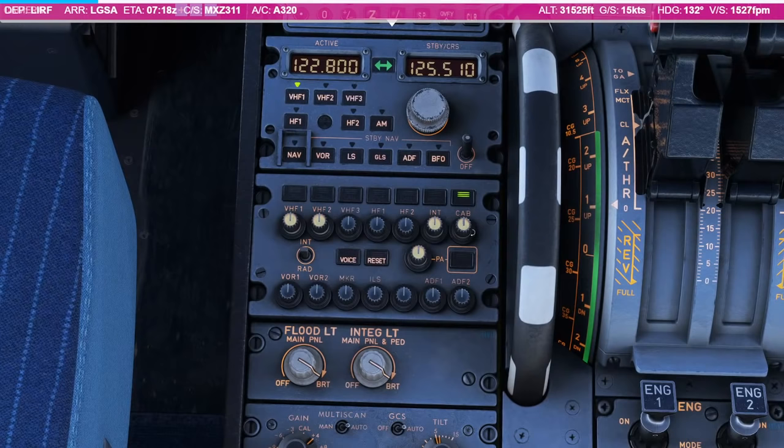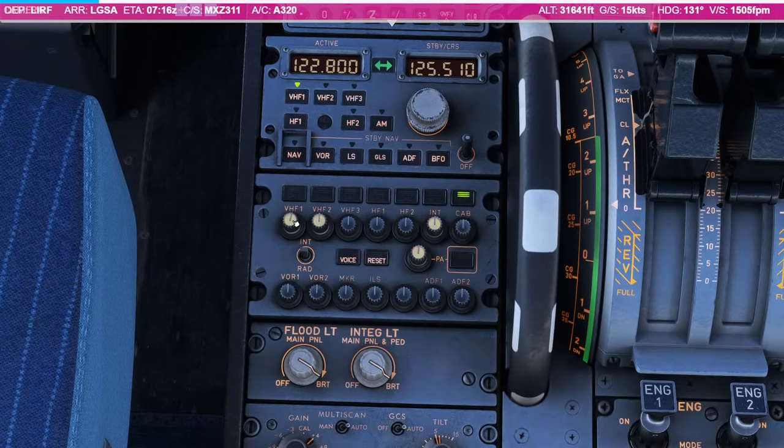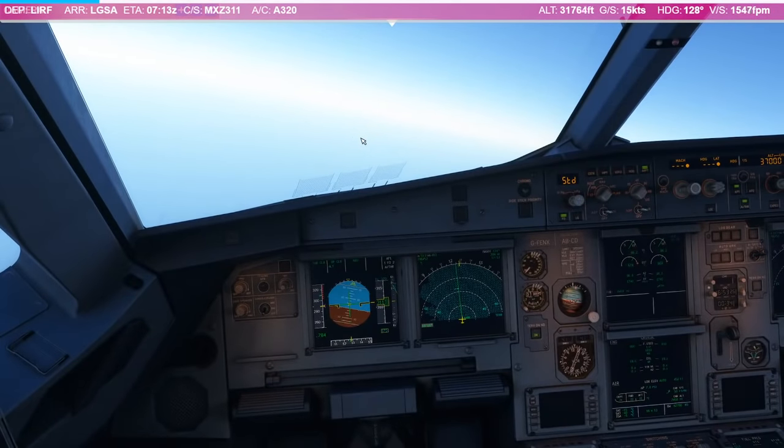Same for cabin. This would be to talk to the cabin crew. So you'd have to enable it, turn it up. To adjust the volume, you use your scroll wheel to move these left and right, like a little clock. Right, we're getting a turn now.